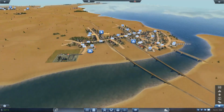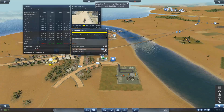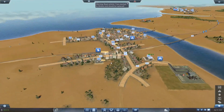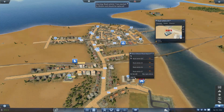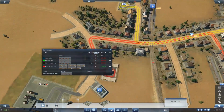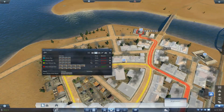Uh-oh. Alright, let's get this set up here. We'll get you replaced. /32 people. Probably need some more buses, too. There's four more. I think I'm gonna add a stop too. And then we'll do one.